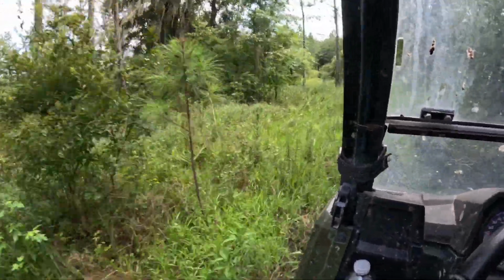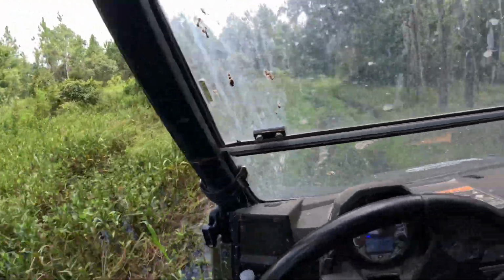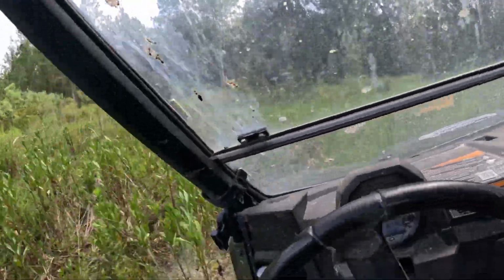Spot here too. Try not to get mud all over the GoPro. Simple.